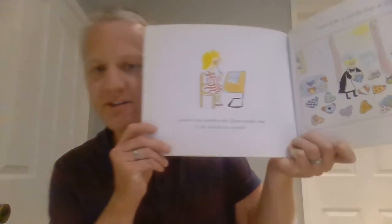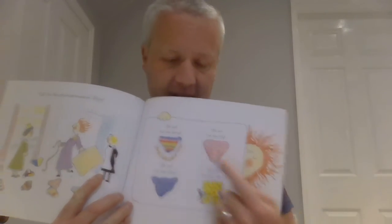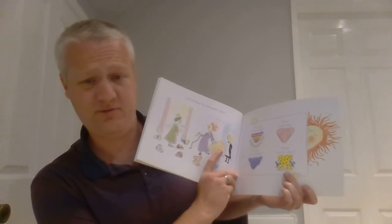I wonder what knickers the Queen would wear if she visited our school. There'd be a terrible flap at the palace. Ooh, Dillis! Ooh, Dillis! Call the royal knicker maker, Dennis. Oh no, too fancy. Oh no, far too frilly. Oh no, far too plain. Oh no, far too silly.